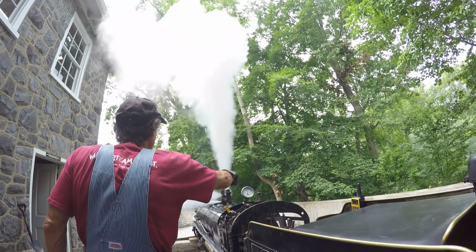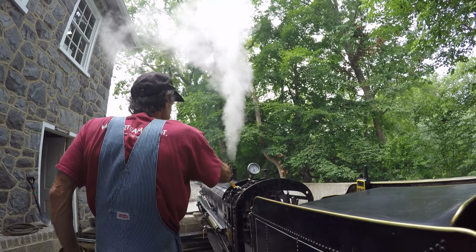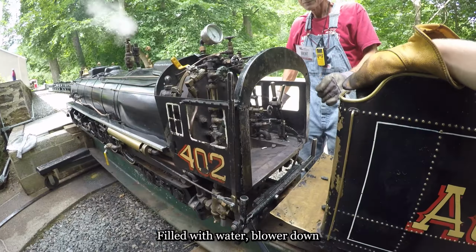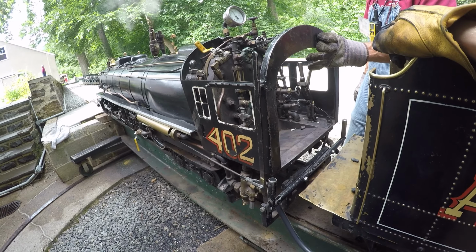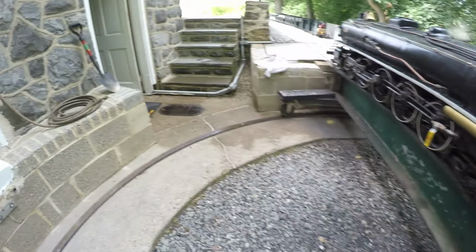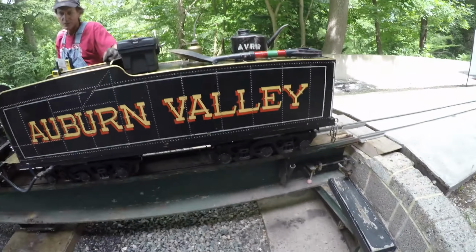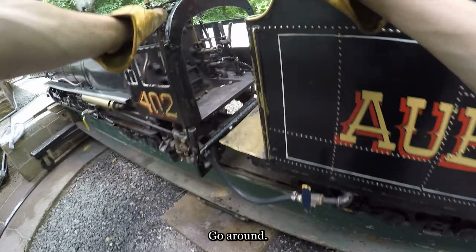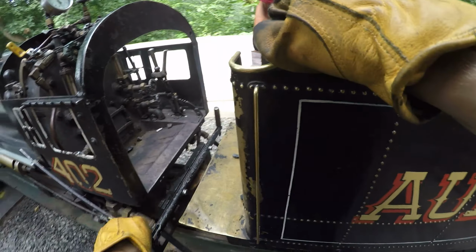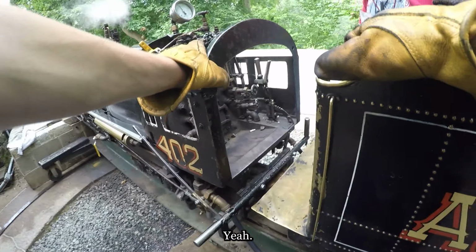That's interesting. Filled with water, blow her down. Okay. Grab that shovel, put it on here, I'll put that on the plate. Alright, we'll push it off and you pull her around. Gotcha. Hook your ring up. Wait, I got somebody else on the track.